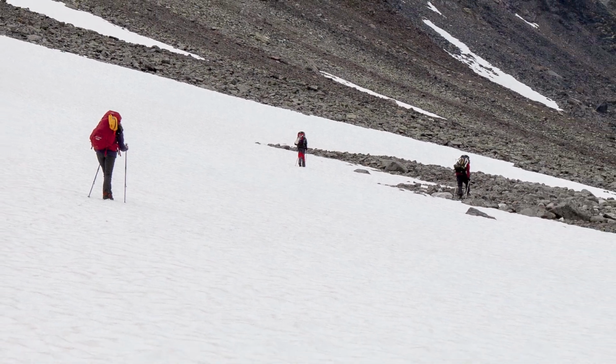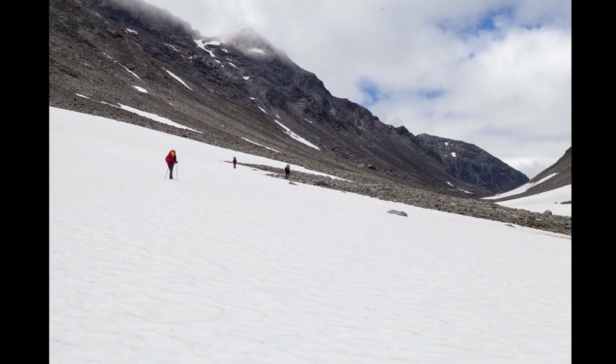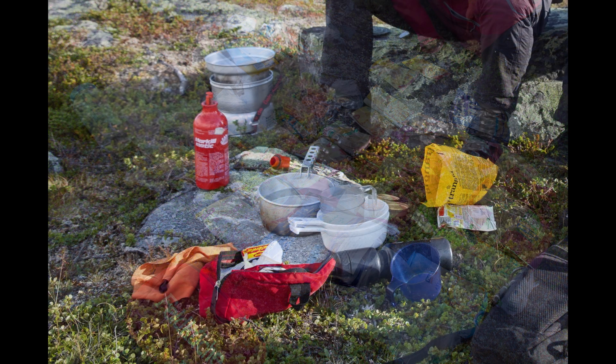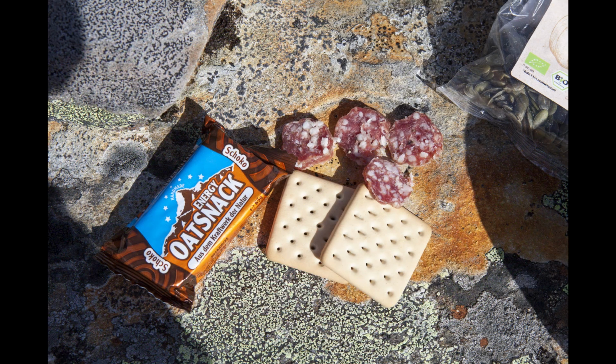For your food you'll have to count calories because you don't want to carry too much, but if you carry too little and haven't the energy to go on walking, it would be very bad. We took about 1,700 calories per person per day with us. This is our food inventory after the first half of the vacation. In the evening we often ate instant meals where you only have to pour hot water over it and then you can eat it. And this is what a typical lunch looked like.